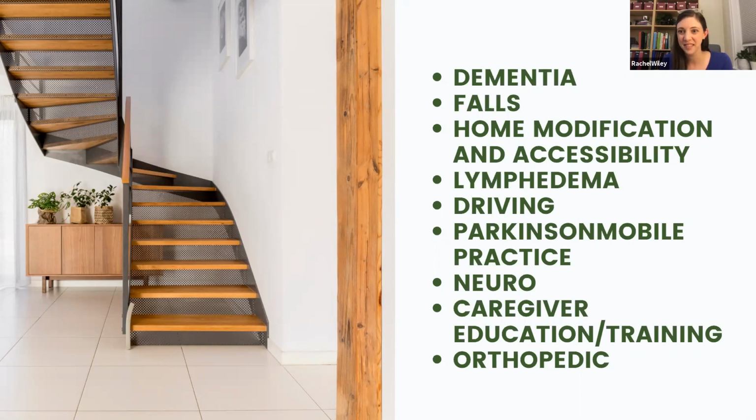And I see a lot of people talking about, can you combine things like home mods and dementia? Perfect combination. That's exactly right, Rachel. Yes, perfect combination.